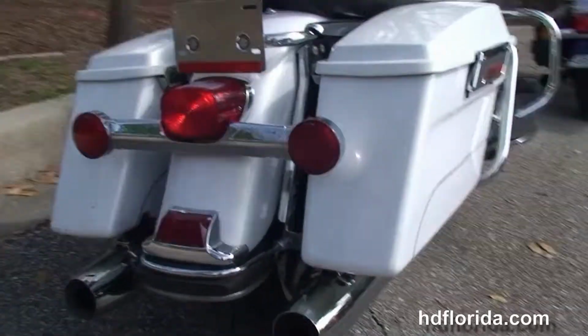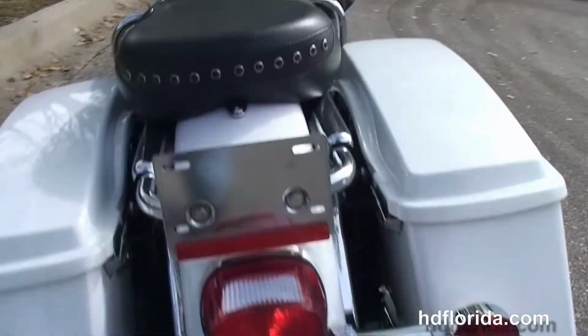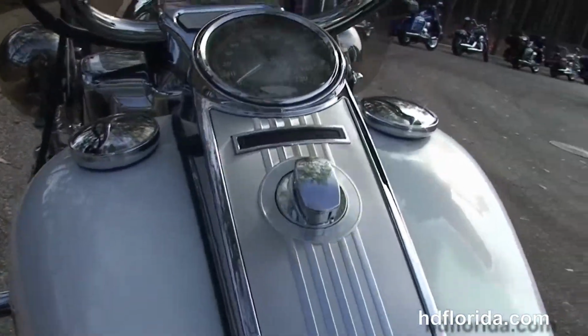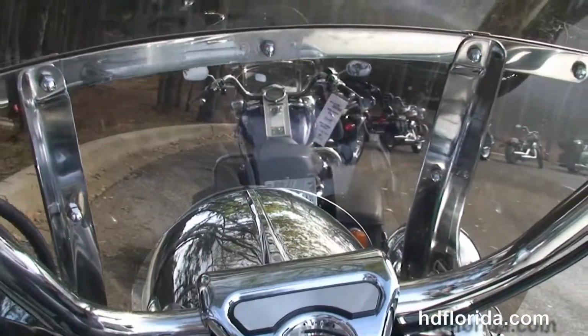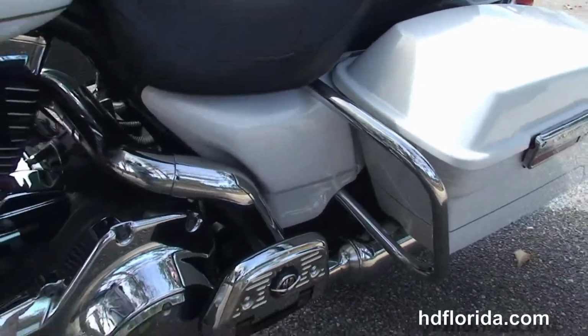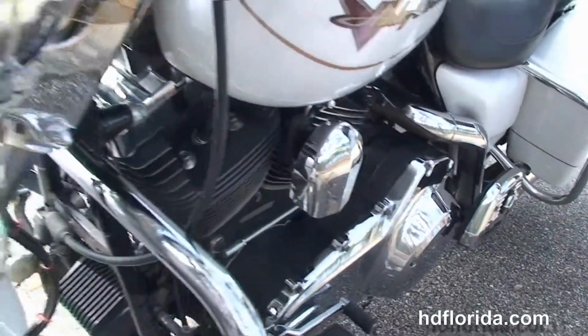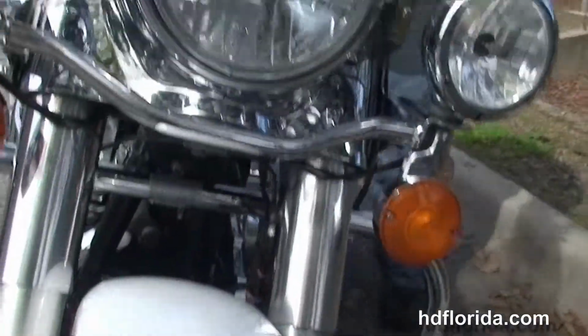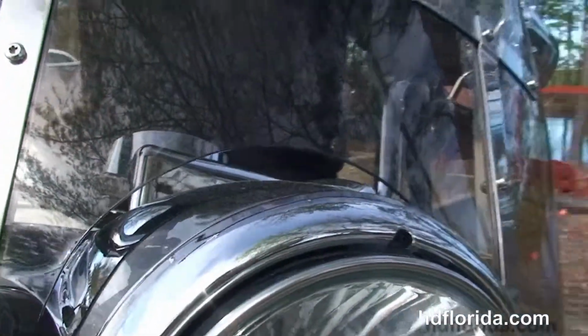We move up to the tour-inspired sculpted one-piece two-up seat and chrome tank trim sitting on top of the 6-gallon tank. Heritage-style pull-back bars with upgraded grips. Out front, we've got the upgraded smoked windshield, nostalgic chrome headlight nozzle, chrome passing lamps. This bike is in white, comes with factory ABS.